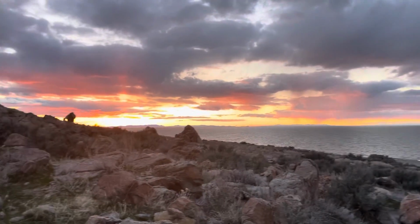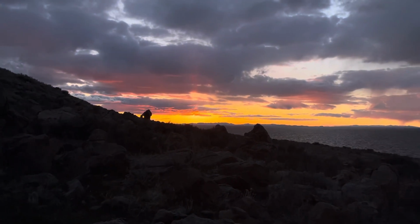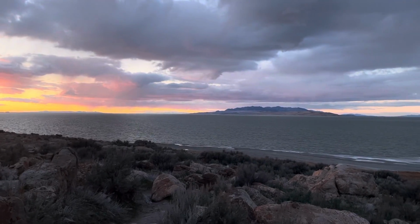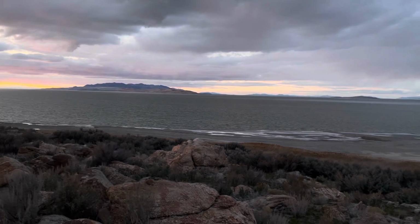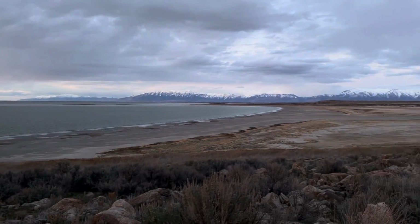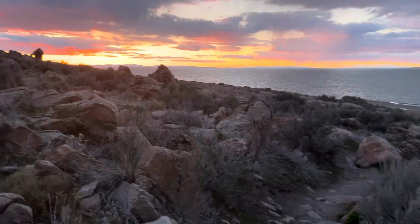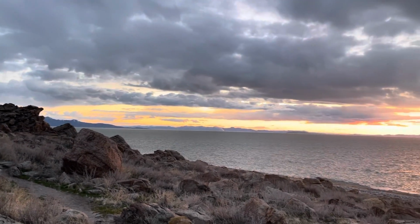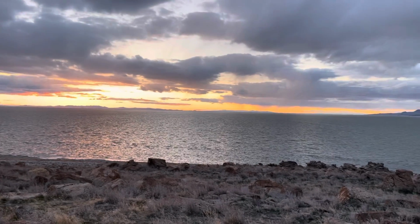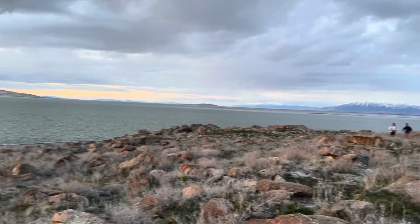Okay guys, check out this sunset. Woo! It's pretty. You hear the waves crashing on the beach down there. Not really a beach, they're more like mud flats. Getting dark. It's almost 8 o'clock. The Great Salt Lake, Antelope Island. It's pretty beautiful. Here come some runners.